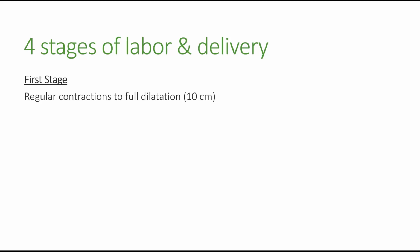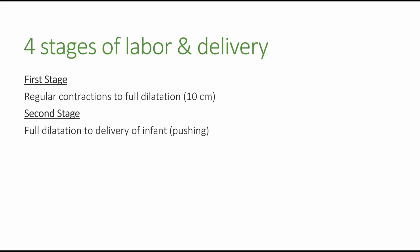That's our first stage. The second stage is from the time mom is fully dilated to the delivery of baby. So that's often referred to as our pushing stage. So the whole time mom is pushing to deliver baby. The length of the second stage is influenced by a couple of different factors. One of the most significant being if mom is a primip or a multip. So if this is her first delivery versus if this is her second, third, fourth delivery.